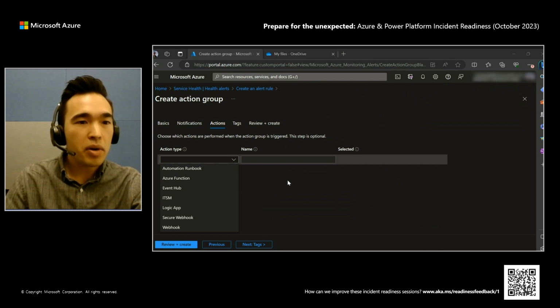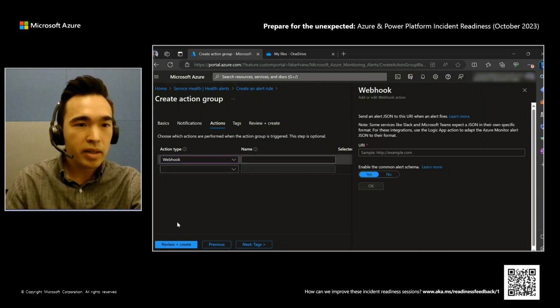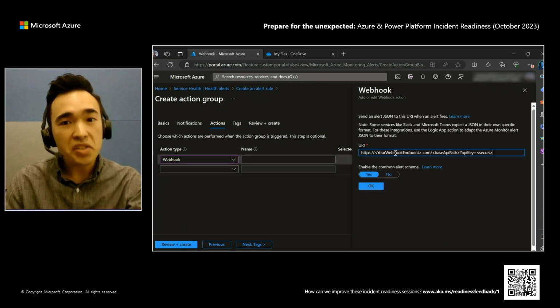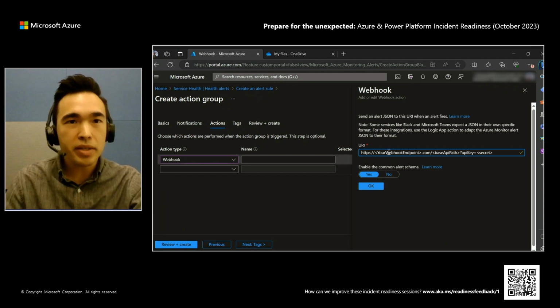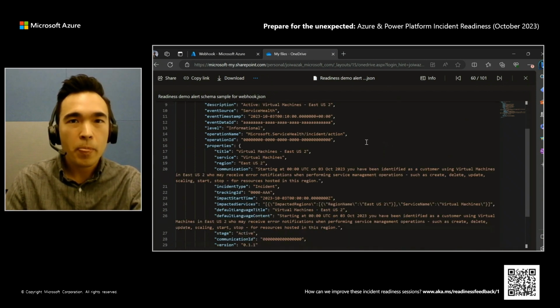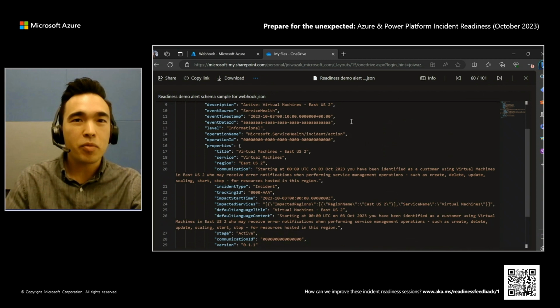alerts to them. So if I did have some sort of integration URL and I wanted to use a webhook, let's say that I had one of those URLs from one of those platforms, such as this, except with a real endpoint, it would send a payload that looks something like this. And it would have all this different information that my ITSM platform could parse through.